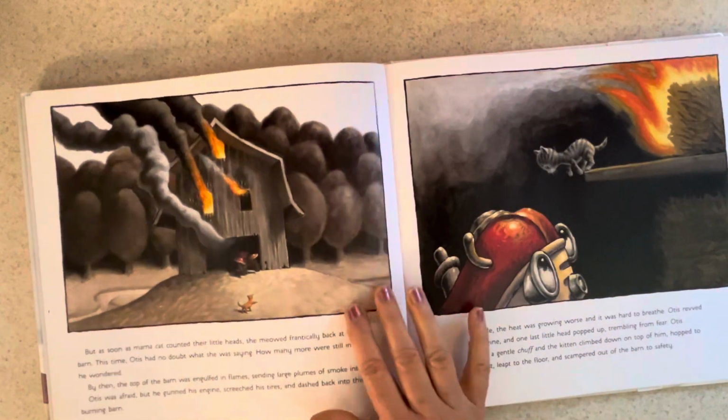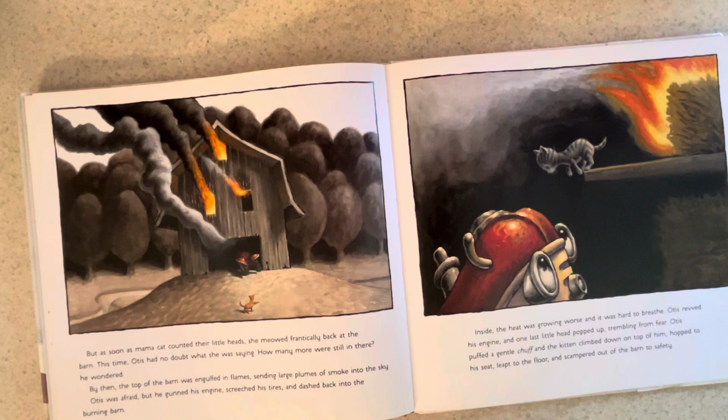But as soon as Mama Cat counted their little heads, she meowed frantically back at the barn. This time, Otis had no doubt what she was saying. How many more were still in there, he wondered. By then, the top of the barn was engulfed in flames, sending large plumes of smoke into the sky. Otis was afraid, but he gunned his engine, screeched his tires, and dashed back into the burning barn. What a brave tractor.